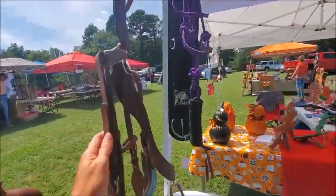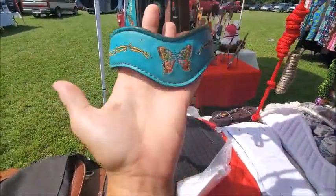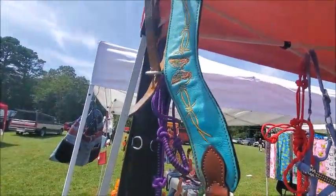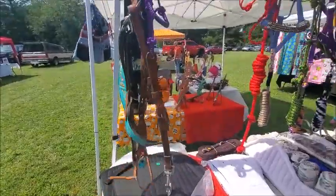Then we have a couple of breastplates. This one's really, really cute. I love this one a lot. So if you guys like teal and butterflies, all you husbands, buy this for your ladies. This will look really, really great on a sorrel colored horse. This is fantastic. So we're here, and we're just going to do a couple little things.